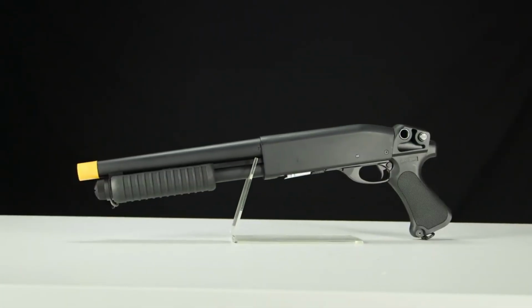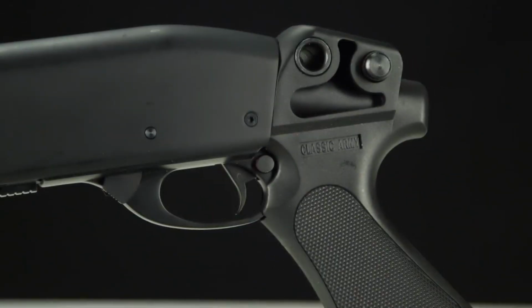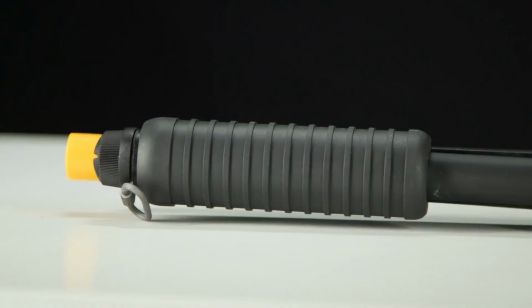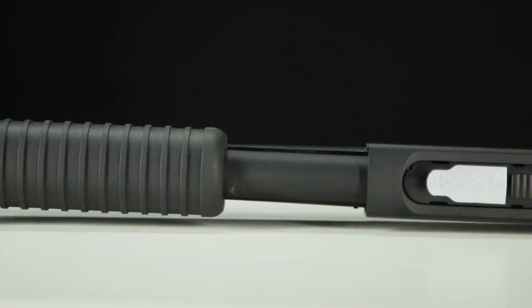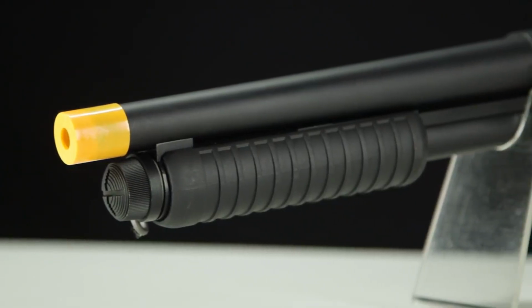Its realistic shell-ejecting action adds an extra level of authenticity to your gameplay. With its adjustable hop-up system, the K870 Breacher delivers accurate shots, ensuring you hit your targets with precision. The shotgun's compact size and tactical design make it ideal for navigating tight spaces and engaging opponents at close range.